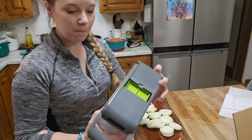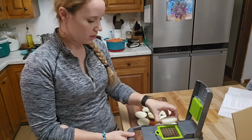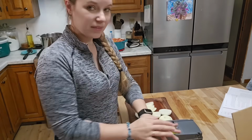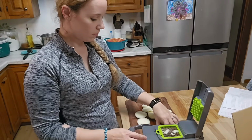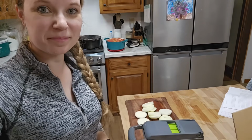So, big fan. We're just gonna put our onions on here. When you have to do a lot of onions like this makes really quick work of it. It's kind of loud. We'll just do that until we've got 4 cups.